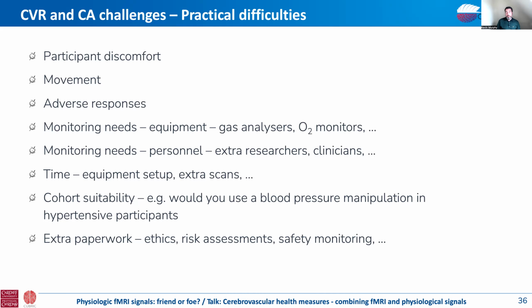Adverse responses. So some people may not respond well to a particular task, especially blood pressure tasks. And then you need monitoring needs. You need equipment. You need gas analyzers, O2 monitors, etc. You also need personnel. You need extra researchers, possibly clinicians, if that's what your ethics requires. There's time then to set up this equipment, and obviously then you need extra scans to actually give you some information to get the cerebrovascular health measures.